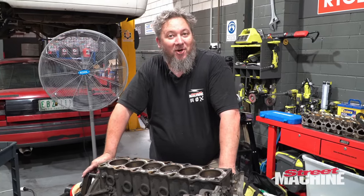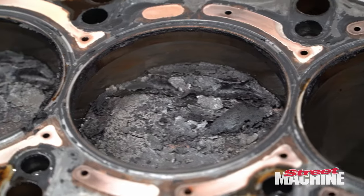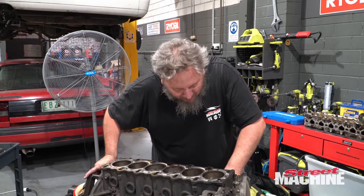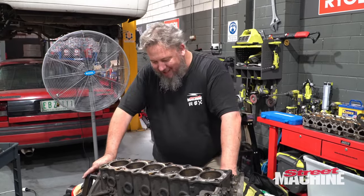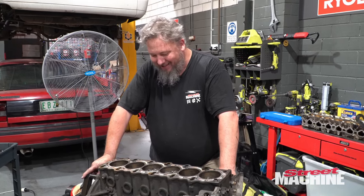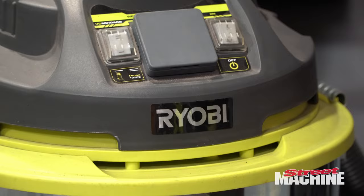Wow, might have spoken too soon. That is especially crusty inside. I mean, it's not rusty on the bores or anything, but holy crap. What is that on top of the pistons? That is insane. Let's get the vacuum cleaner out.